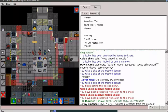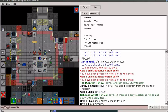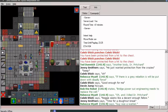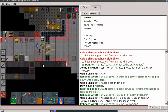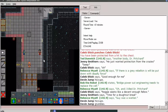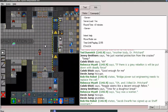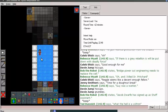Accidentally punching myself. Oh, and I killed Dr. Pritchard. Personnel's closing that. What's he doing? Oh, Dorian BL? Or BAL? I don't know how you'd pronounce that. Derek Love again with stun gloves. Hell is a Voltron.